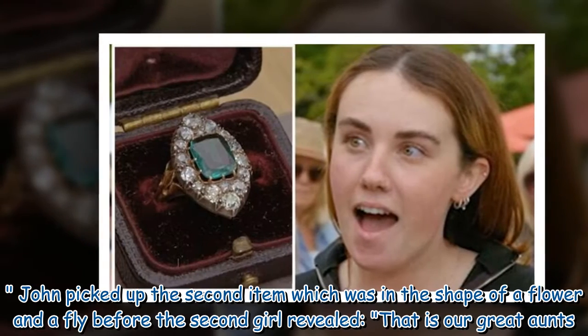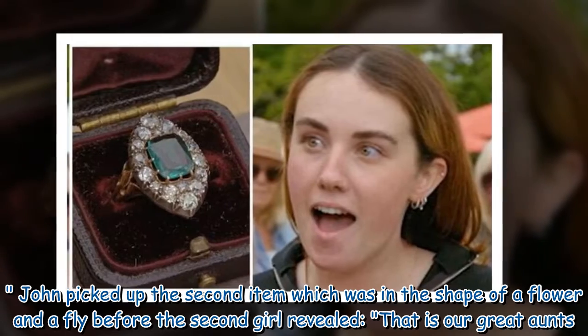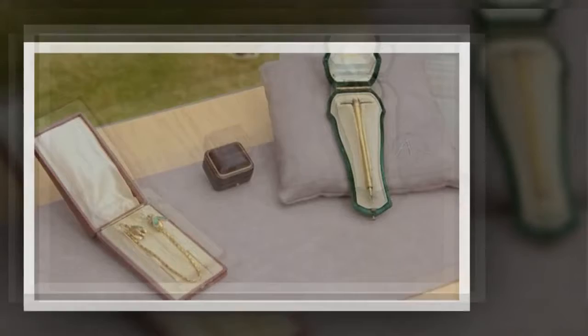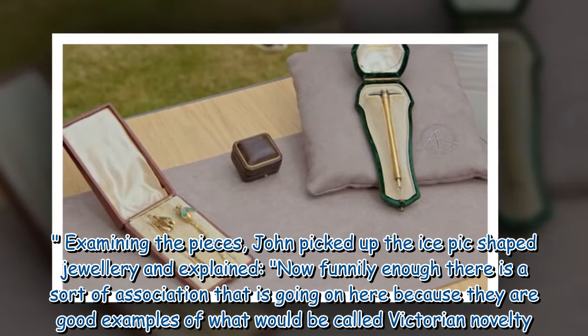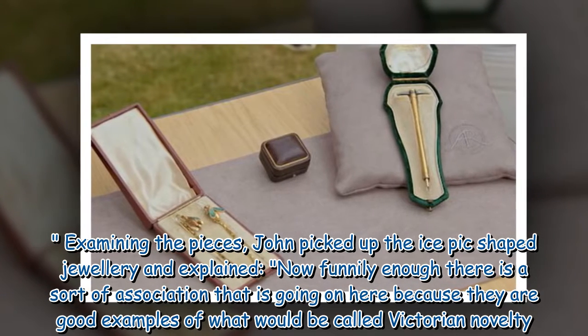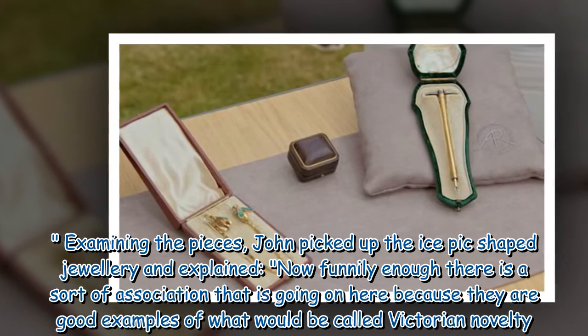John picked up the second item, which was in the shape of a flower and a fly, before the second girl revealed, "That is our great-aunt's." Examining the pieces, John picked up the ice pick-shaped jewelry and explained, "Now funnily enough there is a sort of association that is going on here because they are good examples of what would be called Victorian novelty.